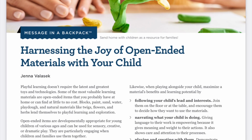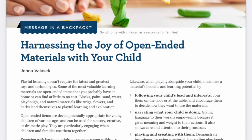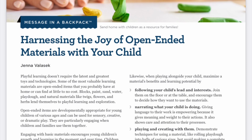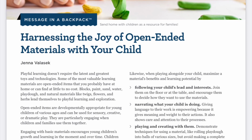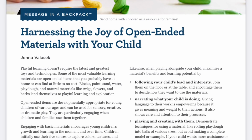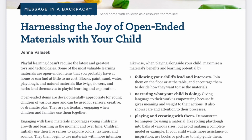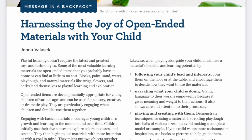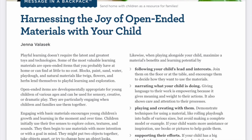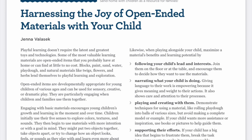Harnessing the Joy of Open-Ended Materials with Your Child by Jenna Valesic. Playful learning doesn't require the latest and greatest toys and technologies. Some of the most valuable learning materials are open-ended items that you probably have at home or can find at little to no cost. Blocks, paint, sand, water, Play-Doh, and natural materials like twigs, flowers, and herbs lend themselves to playful learning and exploration. Open-ended items are developmentally appropriate for young children of various ages and can be used for sensory, creative, or dramatic play.